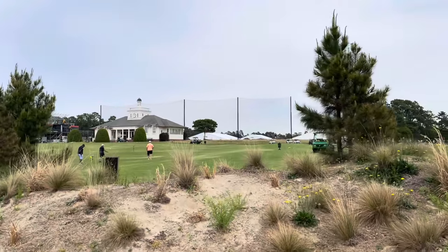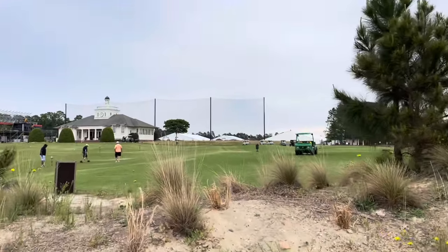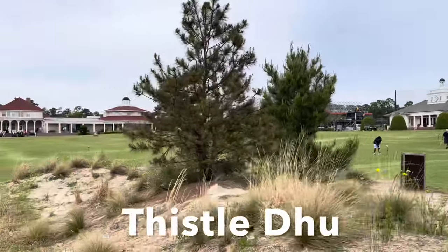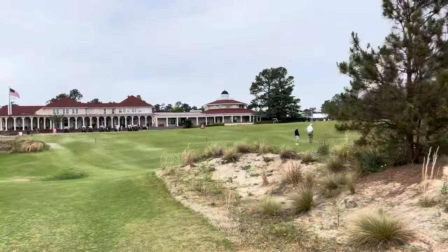That's the range with all the US Open tents getting put on it. And then the big putting green. I can't remember, it seems like it's some Irish name.